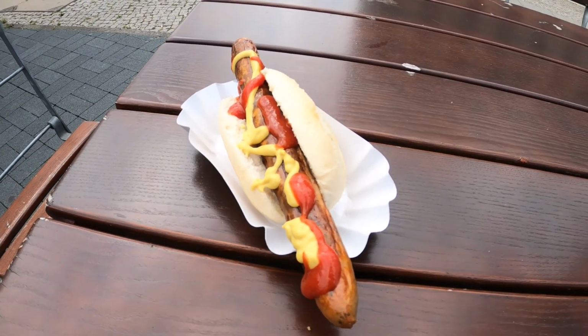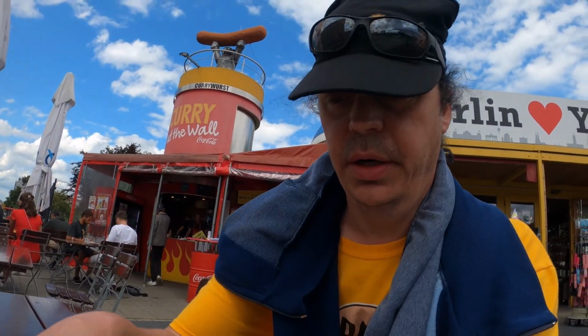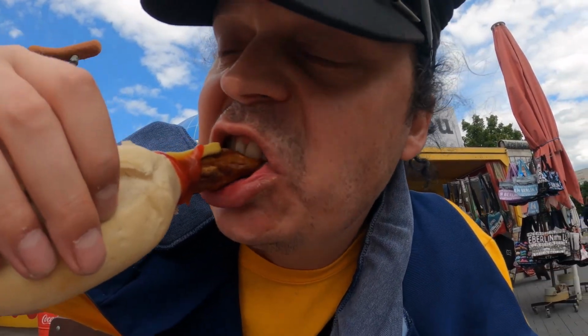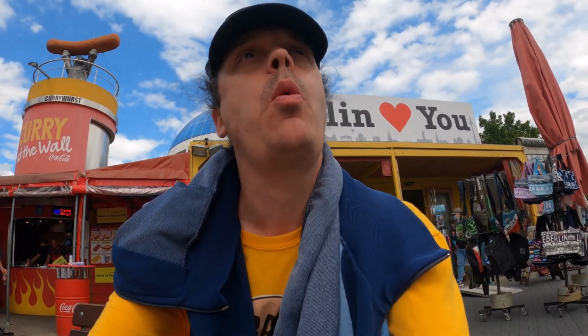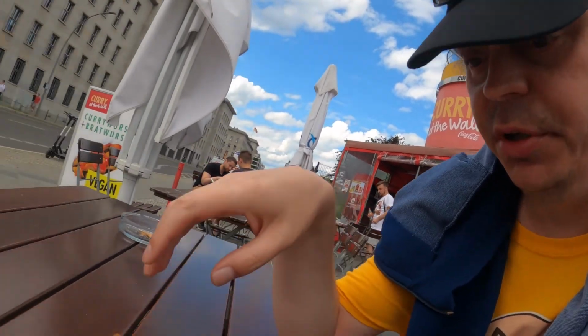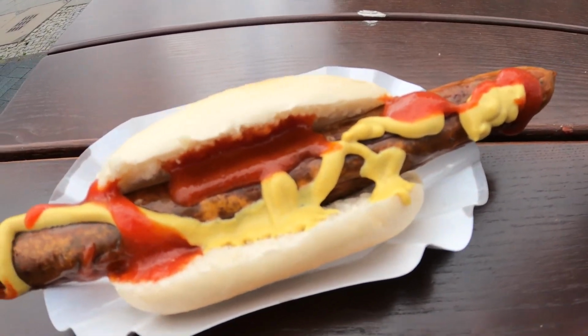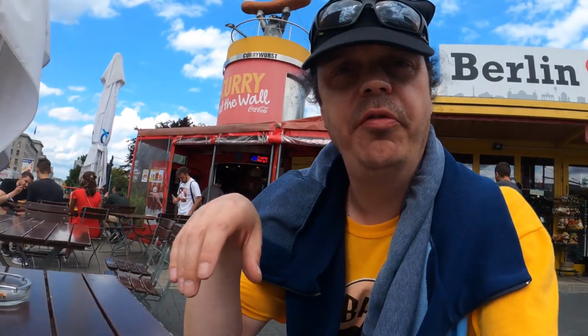Well, here we go again then with the bratwurst. So I couldn't wait any longer, so I got the bratwurst. I was tempted with the curry, but I'm going to leave that for another day. Get in. It's so good. That is twice as good as the one I had yesterday, and that was good. €3.